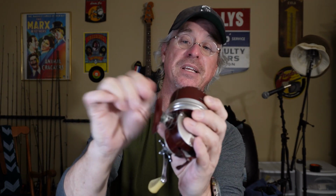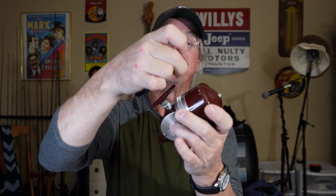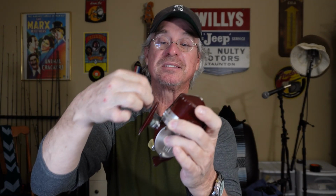The foot is in great shape. It's been on a rod, but it has not been broken or cracked or busted off. They have some massive line on here. Looks to be about like a 20-pound test. That's my guess. It's pretty thick.